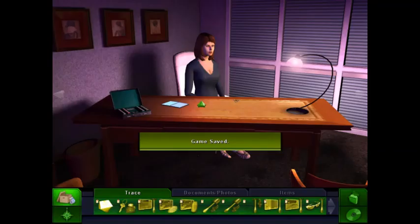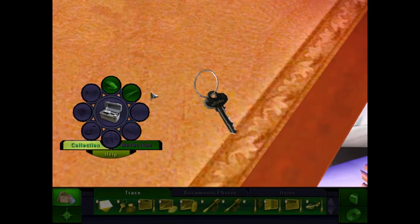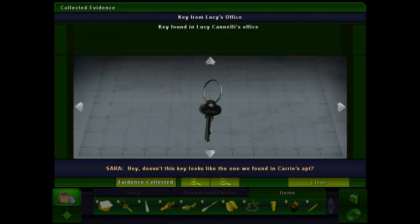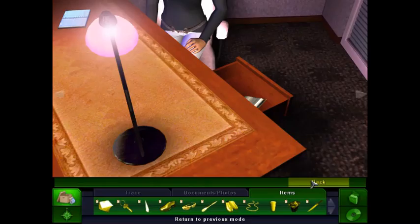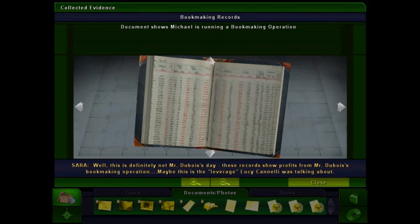Okay. I don't have anything else to say to you. What's that? Hey, doesn't this key look like the one we found in Carrie's apartment? Well, this is definitely not Mr. Dubois' day. These records show profits from Mr. Dubois' bookmaking operation. Maybe this is the leverage Lucy Canelli was talking about.